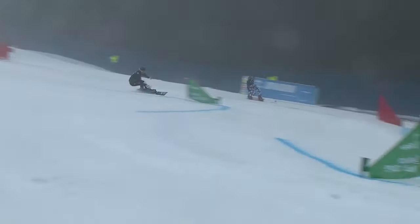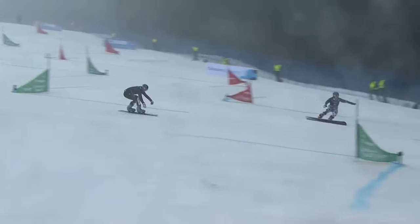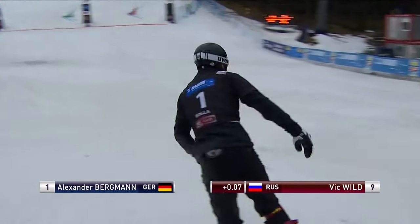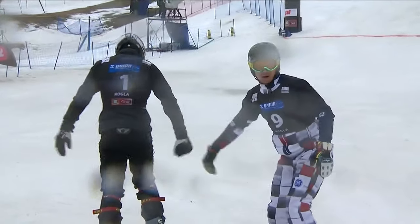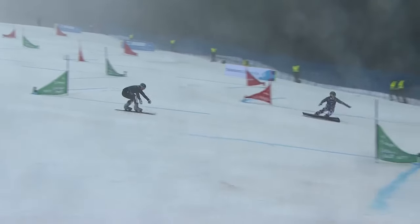Bergman right in touch here. Vic Wild just running a little wide, but he's hanging on. And this is going to be very close across the line. Bergman by 700ths of a second. So Vic Wild with 700ths to overturn on the second run.